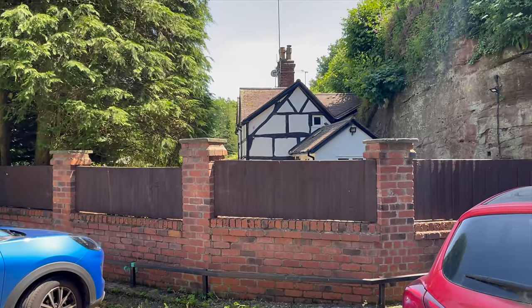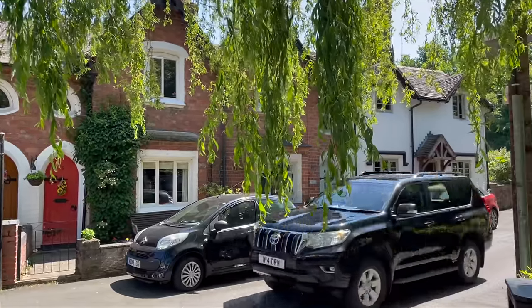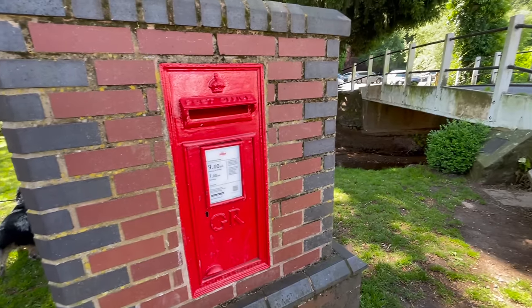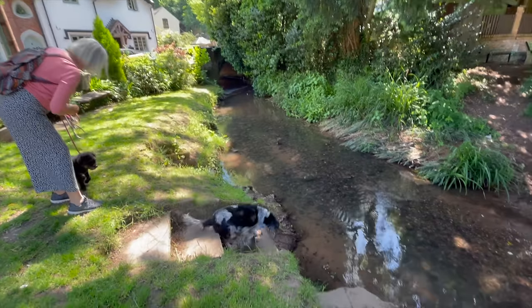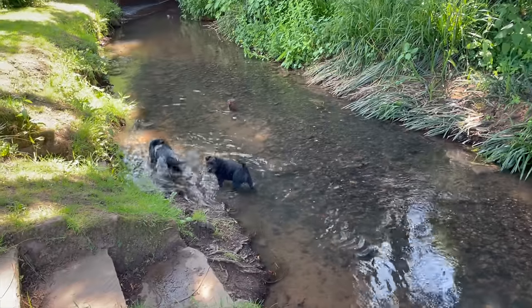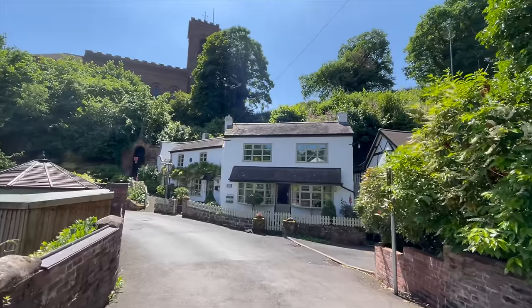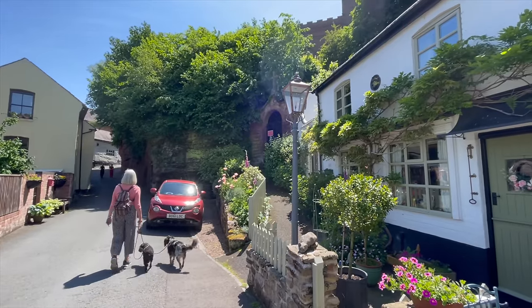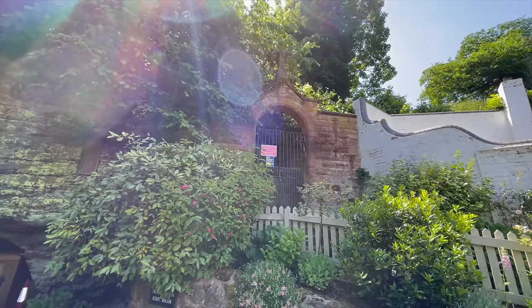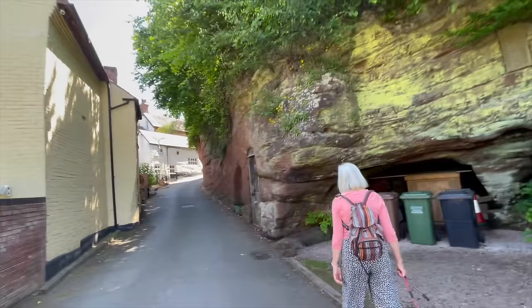But plenty more to come. We've got to go up the hill to the church now. You can see this really old property here. The rear of it actually goes into the rock. This is the original path to the church at the top of the hill, but it appears to be closed, so we're having to walk up the road.